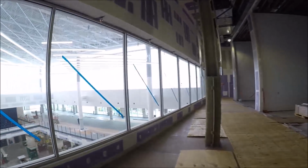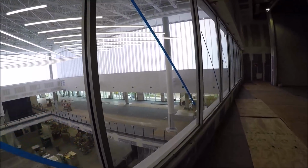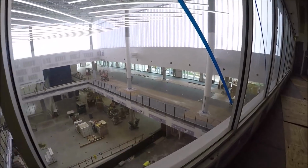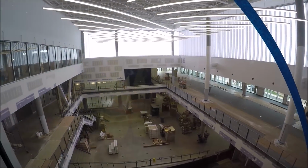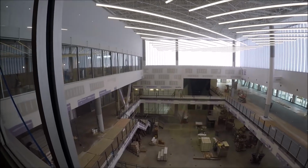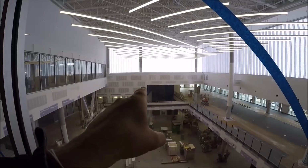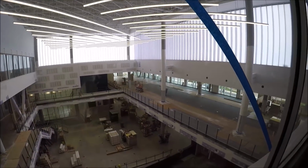But a great opportunity on the 3rd floor to look back in our Fitness 1, Fitness 3 area, this grand open space in through here. What a great view. The stairway that comes up, the flyover walkway on the 2nd floor.